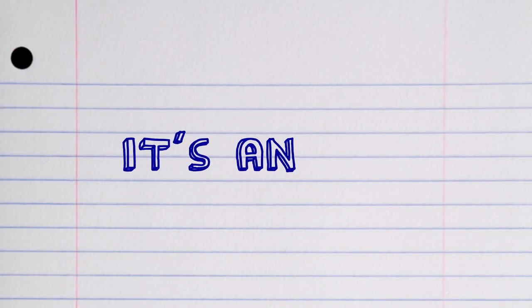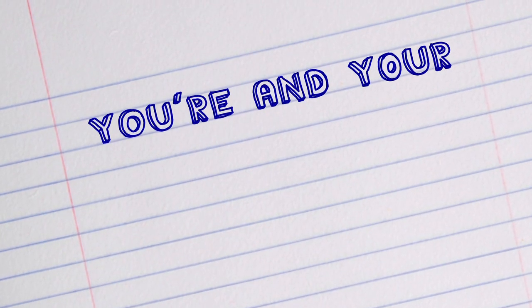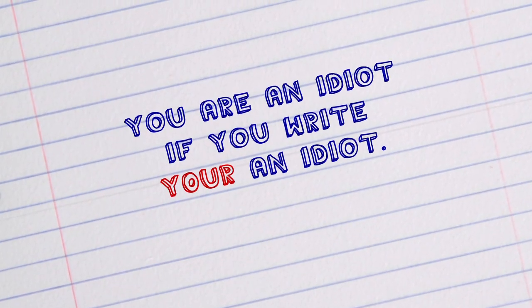Here's where people make a lot of mistakes. A lot. There's a difference between it's and its. It's with an apostrophe means it is. Its is the possessive form of the pronoun it. Can you replace the word you're trying to write with the words you are? Then you want your with an apostrophe. Memorize this sentence: you are an idiot if you write you're an idiot.